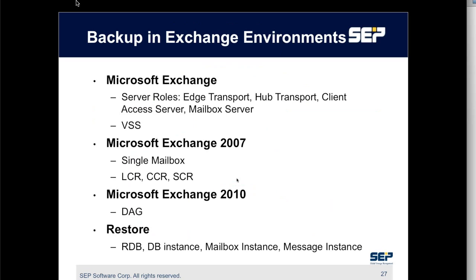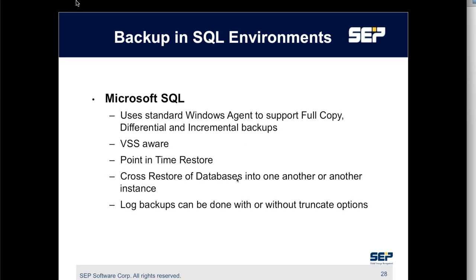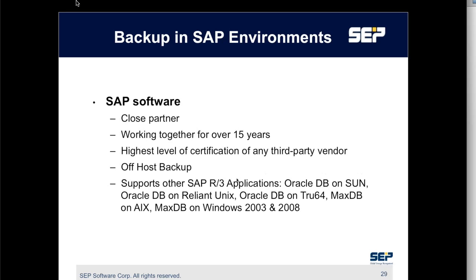Full support for Exchange, anything after Exchange 2003. Everything is VSS aware, also DAG, and we get very granular, so we can restore single users, single emails, and all of that. Full support for MS SQL, point-in-time restores, VSS aware. There's cross-restore functionality from different databases, which is pretty cool as well. We've been working with SAP for quite a long time, and we actually have the highest level certification of any third-party vendor. So if any of you have SAP environments, this is a very quick, efficient, and reliable solution for those.